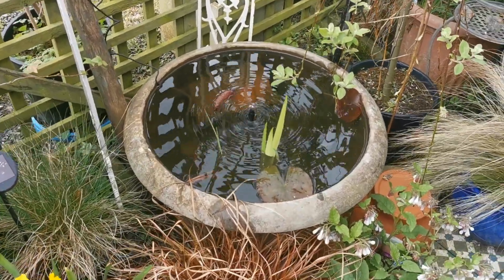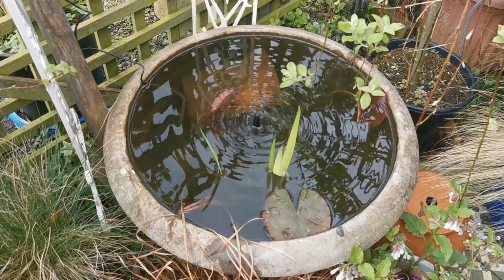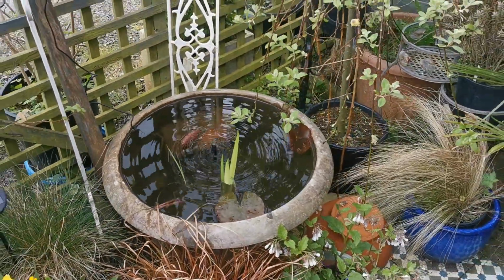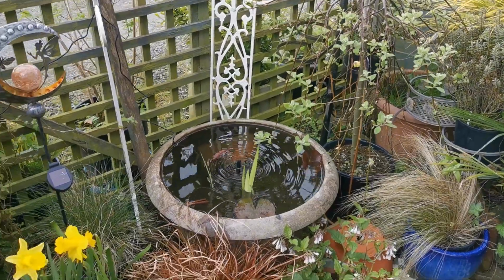And you can see it working, bubbling away very nicely. Still no sign of the fish. Anytime I approach, they tend to duck away, and because I'm not the one that feeds them, they tend to recognize who feeds them, which is funny.